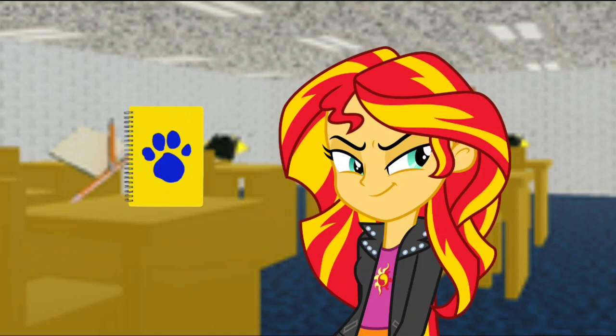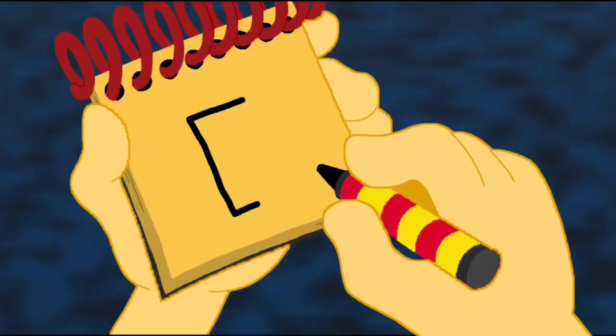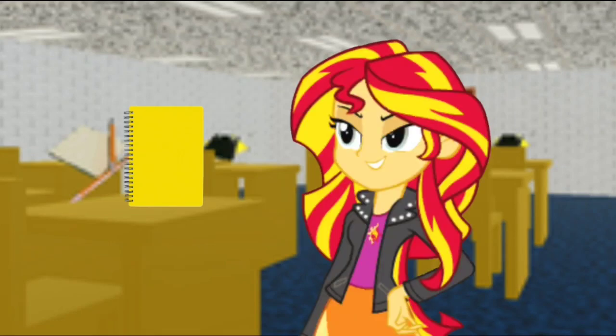You know what we need? Our handy dandy notebook. A notebook, right. Okay, so a notebook. First we draw a rectangle, then circles for holes. Then draw a spiral that goes connecting in. And there, a notebook. Well, that was our last clue.